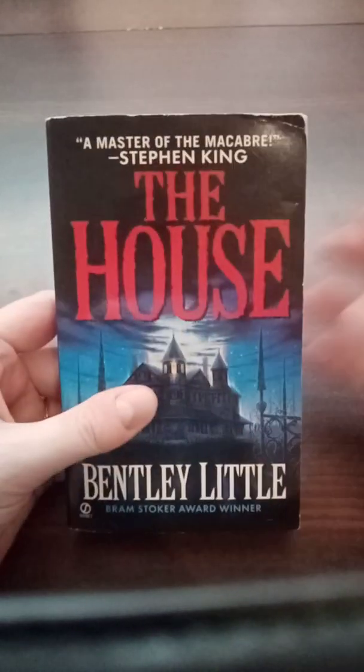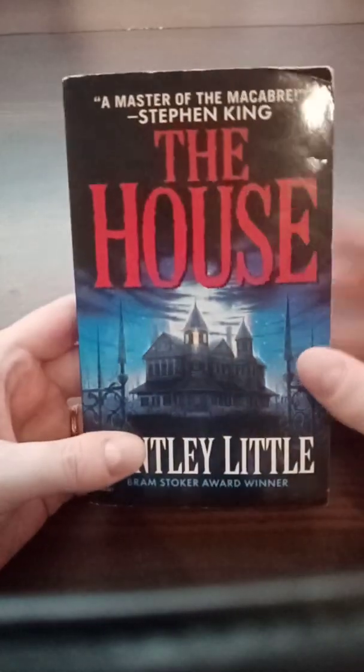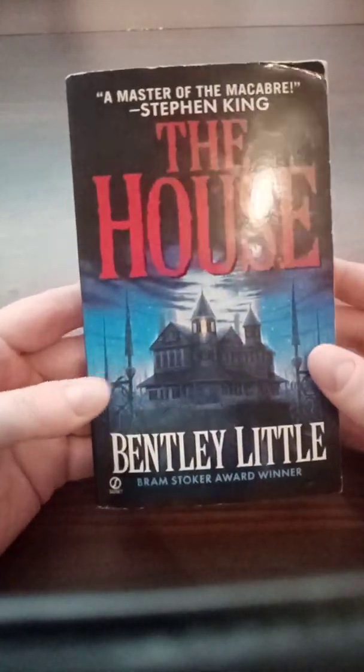It attracts me from a color point of view, but I also just like the house. I mean, you can never go wrong with a full moon behind a creepy house at night.